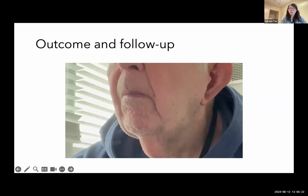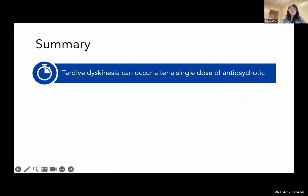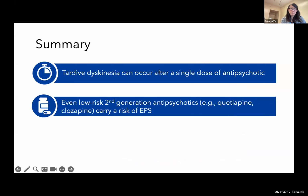So haloperidol was documented as an allergy in his medical record. And we recommended minimizing future antipsychotic exposure given the risk of TD recurrence, as well as the potential for other drug-induced movement disorders. So in summary, despite its usual association with long-term antipsychotic use, tardive dyskinesia can occur after a single dose of antipsychotic medication.